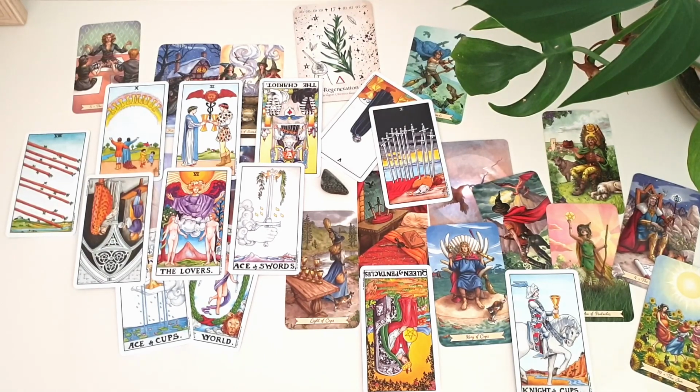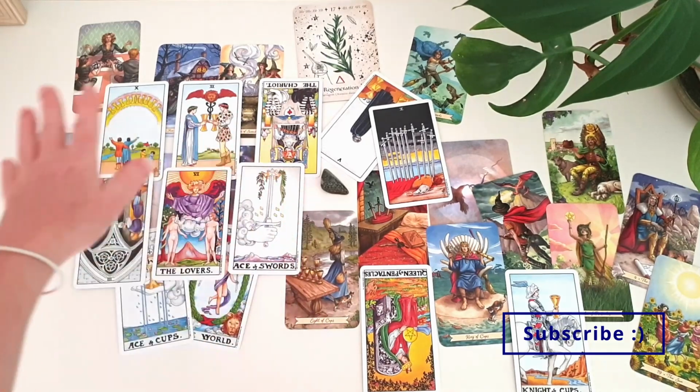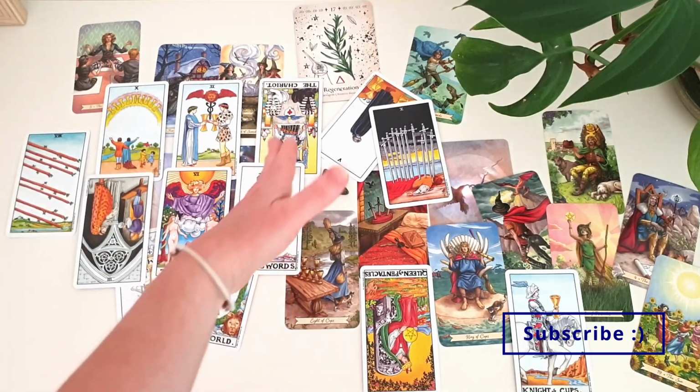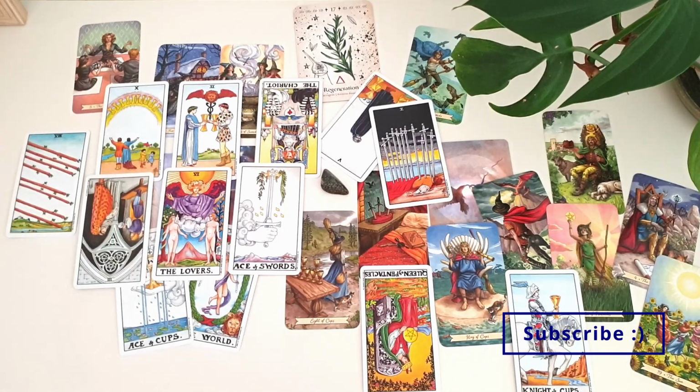So if this is a loved one that you've lost, or a relationship that you've lost, or a job, this is signifying that there's some newness coming in for you, that the happiness that you're looking for is going to come into your life again. It may not be now. We've got the Chariot in the reverse. It's going to come in when you're ready, when you're good and ready, are the words that I'm getting.